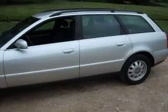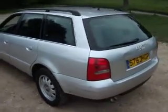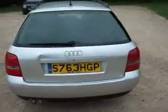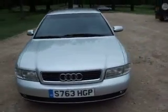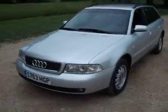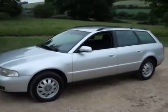V6 diesel automatic quattro estate. As you can see from a quick look around the car, it does appear to be in good used condition. However, I'll show you all the close-up points because we've had a lot of interest in this car from across Europe, and we don't want someone coming down all the way from France or Germany and then moaning when they come down. So we'll show you all the points all around the car, because unfortunately it has spent its life in London and it's a little bit scruffy.